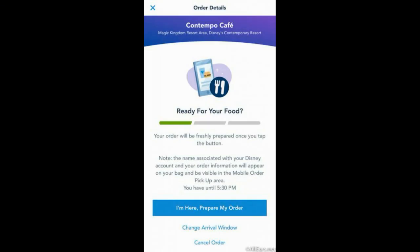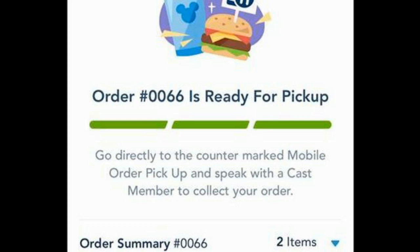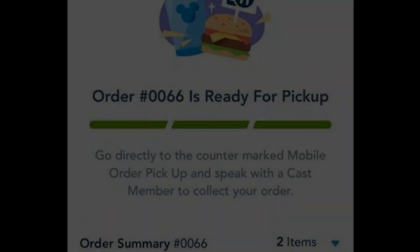And if you have your notifications turned on, the app will let you know when your time window is open. You can go to the restaurant at that point, select on the app that you're there, and they will start processing your order. Once your order is ready, they will let you know, and that's the point where they will allow you into the restaurant and you can find seats to sit down and eat either inside or on the patio, depending on which tables are open.